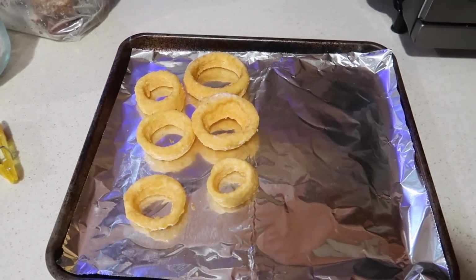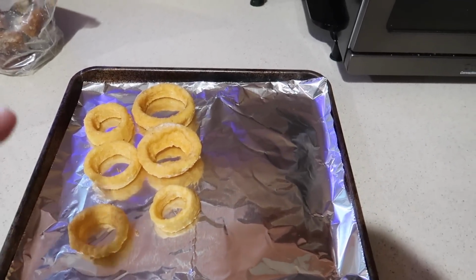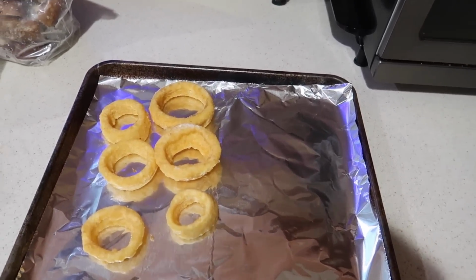And then we had a little bit of rice left over. Tim doesn't like rice, so I'm going to eat that. We had some French fries left over from a monster truck show that we went to. And you guys are going to see that video at some point, but it was a lot of fun. We also had just a few onion rings left, enough for like two people to share.